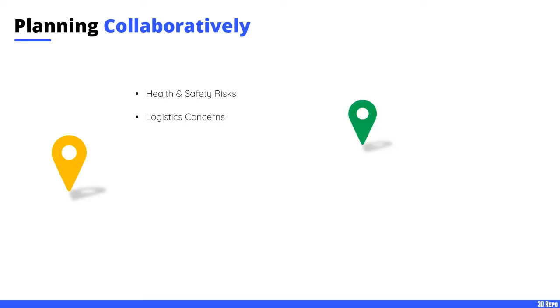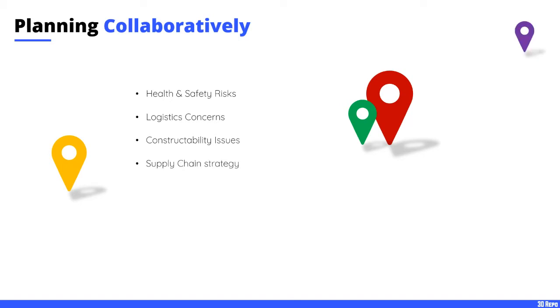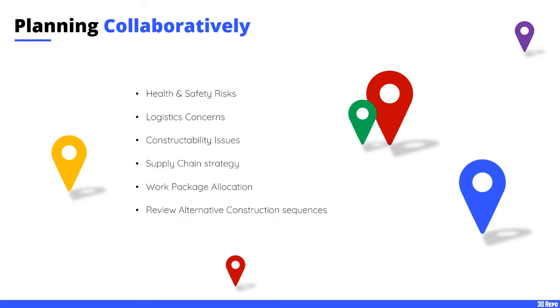So what does that allow us to do? I want to split this up into 2 sections. I want to show how we can plan collaboratively. So we can tag health and safety risks, which you saw me doing there. We can highlight logistics concerns with the logistics strategy. We could tag issues for constructability issues that we think, okay, well, that can't be done before that. We can look at supply chain strategies and work package allocations, and we can review multiple different construction sequences.